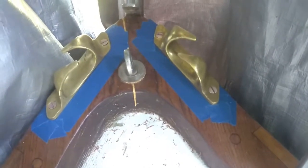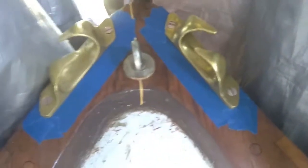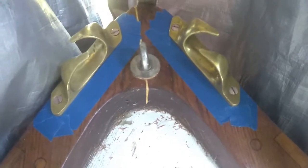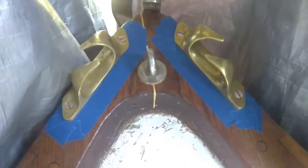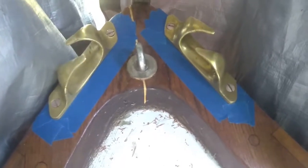Sadly, they did these screws at two different times. The starboard has the older round head set of screws, and shorter. Maybe the port is the older ones, and those are very long screws. They probably go all the way down through the block. But anyway, I don't want to go drilling out more holes.